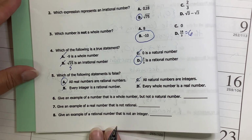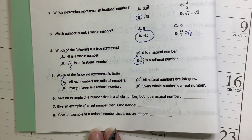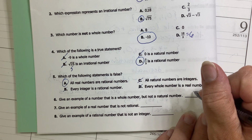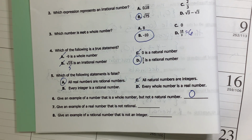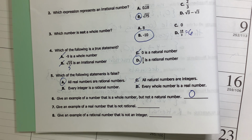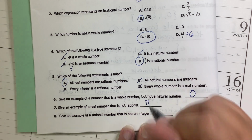Give an example of a number that's a whole number but not a natural number. Well, the only one is 0. Give an example of a real number that is not rational. A real number that's not rational. An irrational number. If it's real and it's not rational, it's irrational. Let's use pi. Pi is irrational.